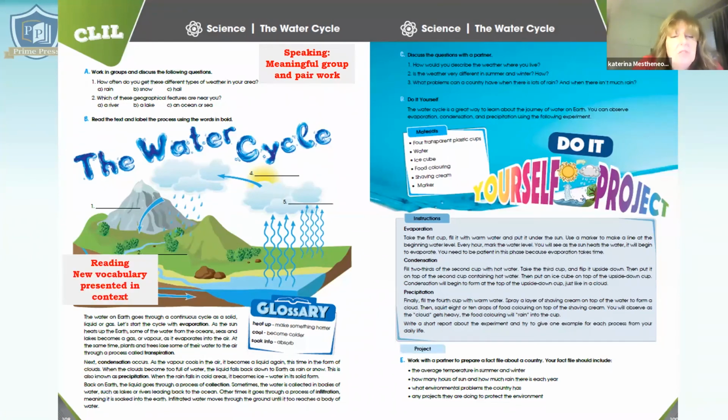They then have a reading text that presents the new vocabulary and context, and there is a glossary. Here there's only a couple of words, sometimes the glossary is longer. There is an activity where the students have to read the text and then they have to label the diagram. This can be done in pairs, it can be done in groups, it can be done at home if necessary, in a flipped learning situation if the teacher chooses to do this.